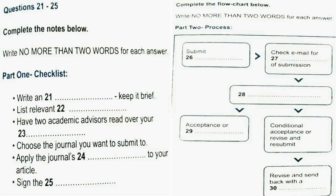Make that decision soon, because you'll need to adjust your article so that it matches the style guide of the journal you are submitting to. I bet that can take a while. Yes, but after that you are just about ready to submit. One more thing, you'll have to sign the copyright form, just confirming that it's your own work, and then you're good to go. Before you hear the rest of the conversation, you have some time to look at questions 26 to 30.